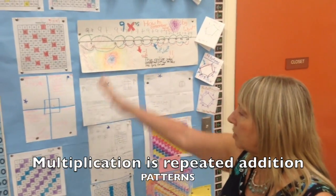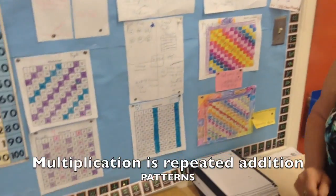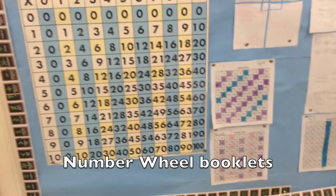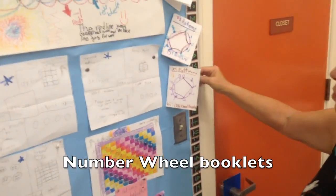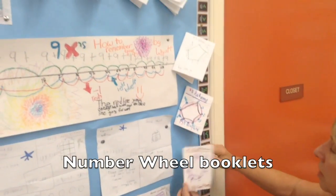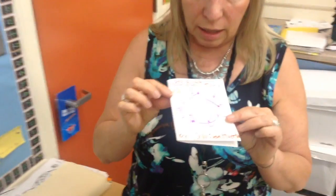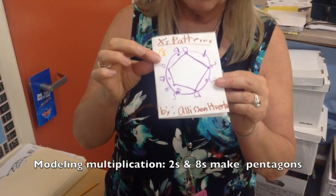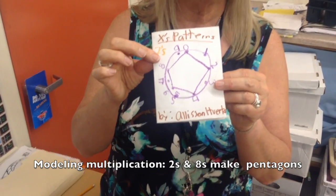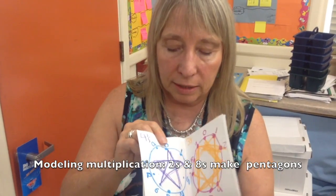And so my students here have investigated different patterns, and one of the things they enjoyed doing was working, and we made booklets out of the number wheels. And my students were able to look at these patterns, and again, here we have some of our practices. They had to practice precision. They had to have attention to precision, and they were modeling repeated addition with mathematics here.